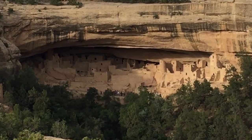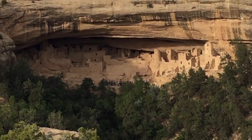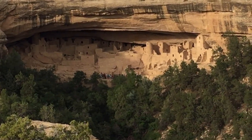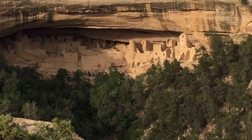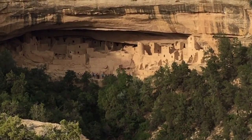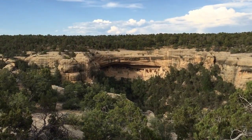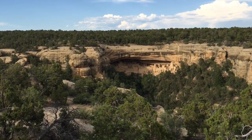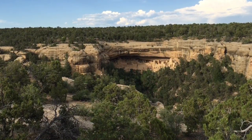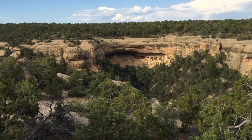People down there have hiked in with a park ranger for a number of hours to get down to that level on the other side. But this is the Cliff Palace, as it's known. This is the Cliff Palace. And it was completed in 1250 AD, the last of the structures built.